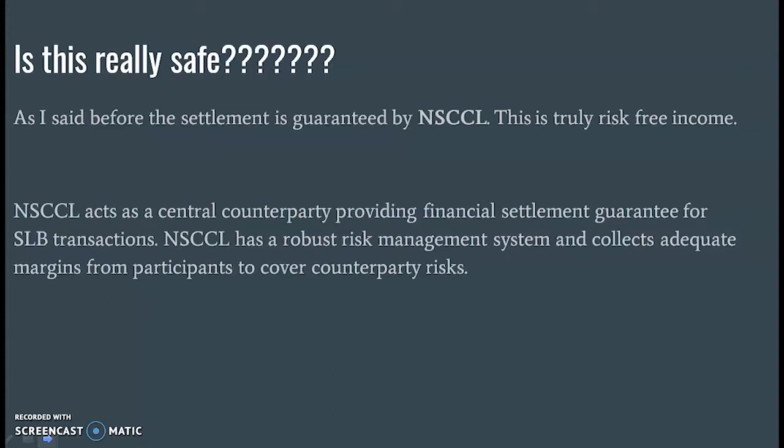So what NSCCL does is act as a central counterparty. It provides a financial settlement guarantee for these transactions. It has a robust risk management system and collects adequate margins from participants to cover these risks. Essentially, when somebody borrows from you, they put up some margin money so that they can't default. These safety measures ensure your stocks are returned to you and your money is given to you.